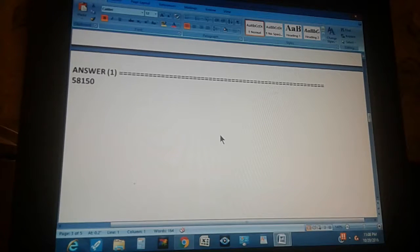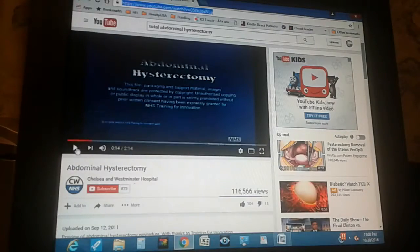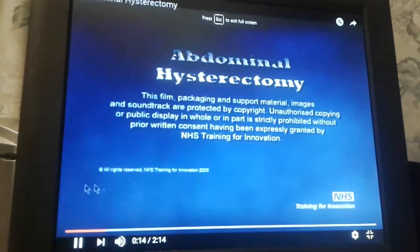If you didn't get it, let's give you a couple of tips. First tip: start with hysterectomy. Second, salpingo-oophoro refers to the fallopian tubes, and we can add that the uterus is hystero. You see a picture there of the female reproductive system, and then we're going to show you a video of exactly what the anatomy of the uterus and the fallopian tubes is.